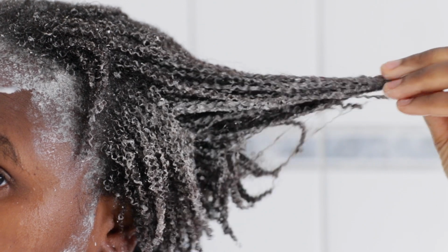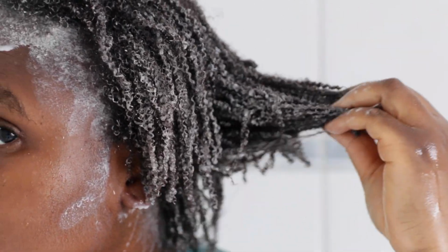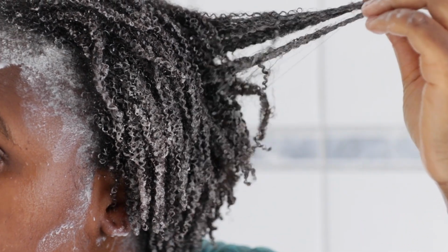Then comes actually the third step, the last step before the styling, which is the clay step. So this is what made the max hydration method really, really popular, because by the time you actually clarified your hair and conditioned your hair, you didn't see much going on, but maybe your hair was much cleaner than ever.